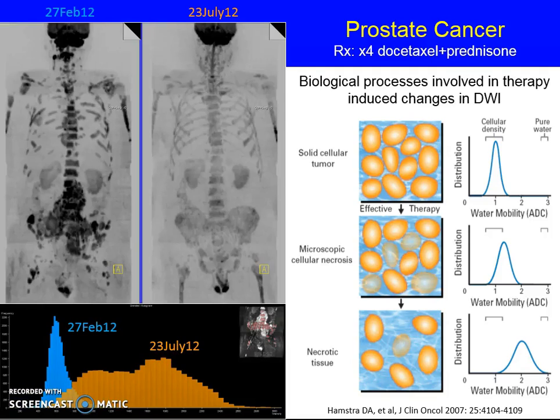So what biological property are we looking at when we do diffusion imaging? Well, we're looking at cell kill, essentially. So the signal intensity reduction of the nodal disease and of the bone disease between these two examinations on docetaxel is a result of the cell kill. The cell kill results in increased water mobility that coincides with a reduction in cellular density, and this is what we see here in the cartoon. And we see the same thing here with a shift of the histogram to the right. This is the apparent diffusion coefficient map value histograms, which move to the right. In other words, the water is moving more.